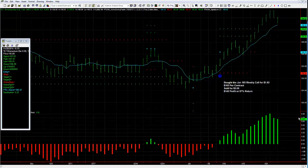TLT. Okay, my students have heard me talk about the bond market over the past number of weeks, and it was really a market that I was getting very interested in on the upside. Okay, and we did get this long setup. Again, Active Swing Trader giving us the entry point, the targets, and the stop. And we played this move to the upside. Okay, we bought the January 103.